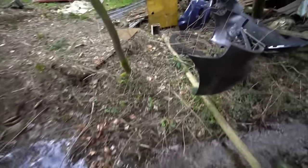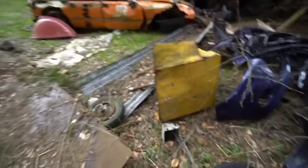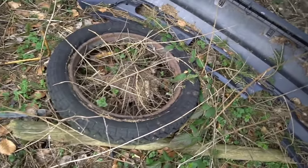Made it. I made it. Oh my God, what a view. Well, look at that, there's an old wire wheel there.